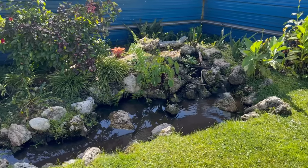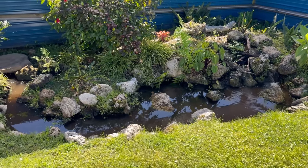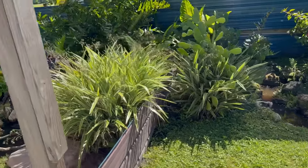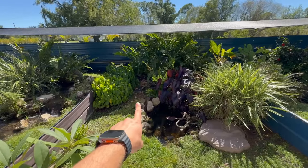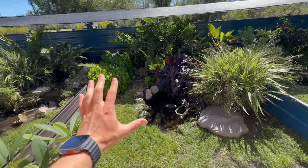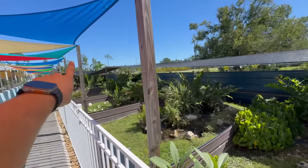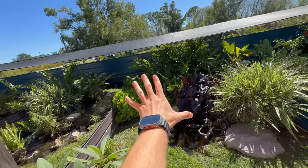It's really hard to capture these colors in person, but these ponds are just amazing. All the turtles have natural grass to climb on. They've got incredible foliage. So what I like most about these water features here is the ability for the turtles to thermoregulate. So there's a strip of shade cloth which goes the entire length of all the pens. So they can seek shade that way.